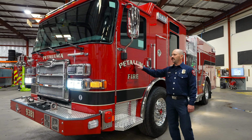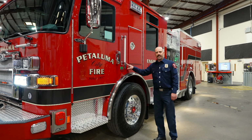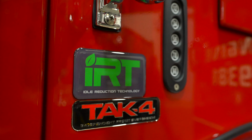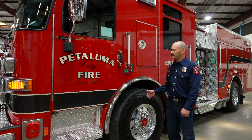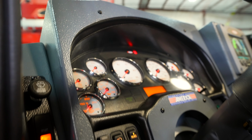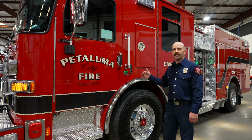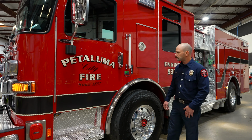We elected to go with a genuine white gold for all of our gold leaf. We have a keyless entry pad that is on both sides of the apparatus, as well as the IRT system, which is idle reduction technology. What that does is allows this rig to be somewhat of a hybrid. When it meets certain parameters, it can actually shut down the diesel engine while on scene and still operate things like our scene lights, our radios, air conditioning, and everything that way.